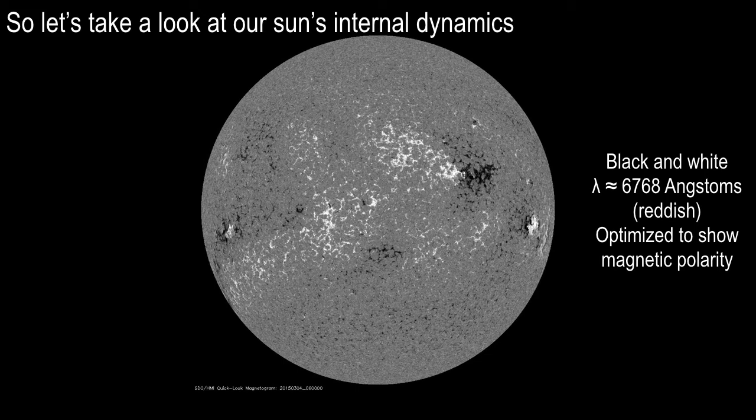And this particular flavor of reddish light, 6768, allows, if you look at it carefully, you'll see over here on the far right, look at that, there's a white and a black right next to each other. That's a sunspot. The white is the field lines coming out, and the black is the magnetic field lines coming back in. They're looping around. And this is not a very active sun, but there's some sunspots on there. And this picture is March 4th, 2015, which is when I bagged this picture. And you can go to the SOHO website and look at today's image.